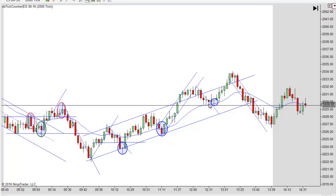But I like it here because you've tested that EMA twice, and you got a nice bearish reversal bar again there. It actually turns back and goes up again and gives you a failed second entry short. And so technically, if you didn't enter there, you could enter on this next one. It breaks lower first and goes right out the other side.